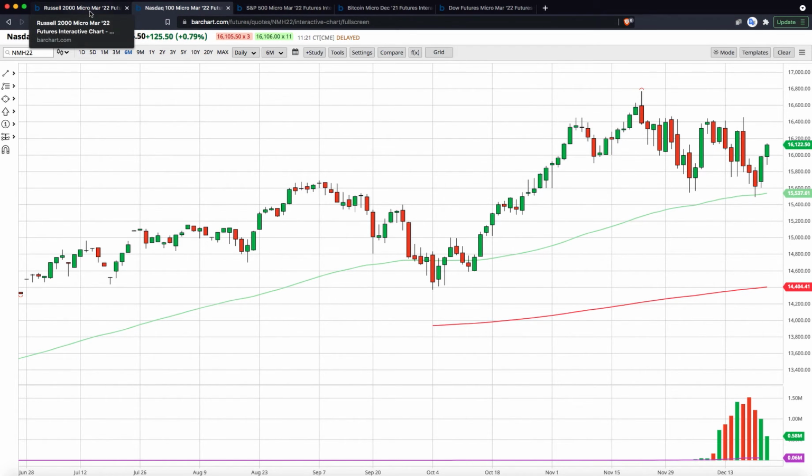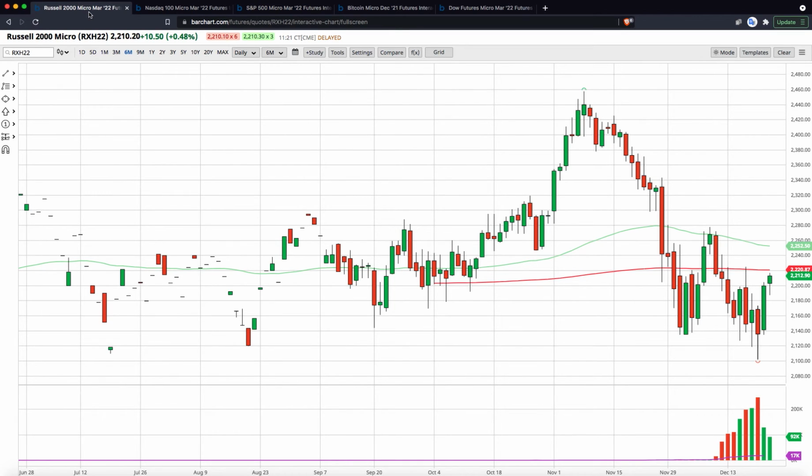And over to the Russell 2000 micro futures. On the other hand, the Russell has been, we did see a nice breakout, and then that position was stopped out, and then we have been continuing to trend lower, putting in lower highs and higher lows on the Russell.